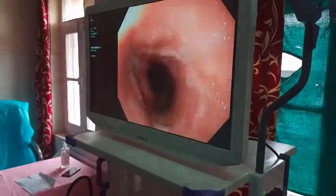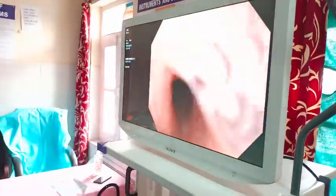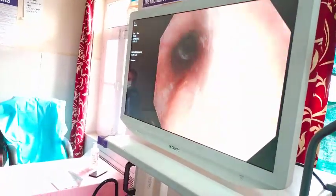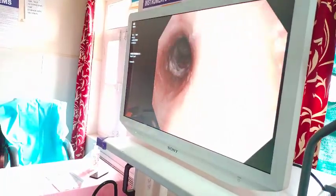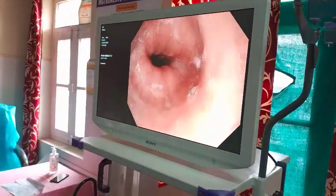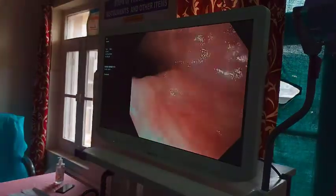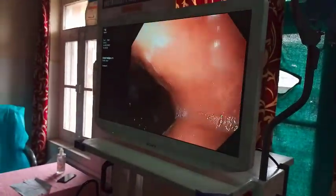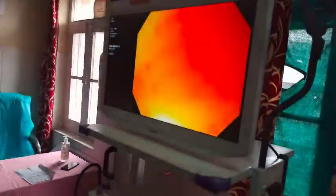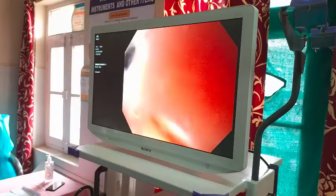This is the food pipe, the esophagus. You see the lumen is clear, beautifully. Now going down. This is the gastroesophageal junction. You can see the Z line here. We can demarcate that the mucosa is different. This one is pinkish, and then we have the gastric mucosa, which has a different color.